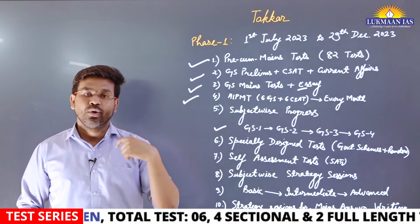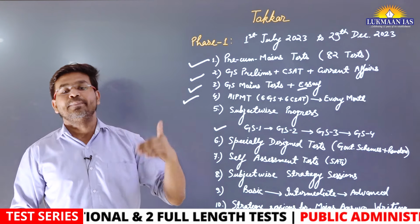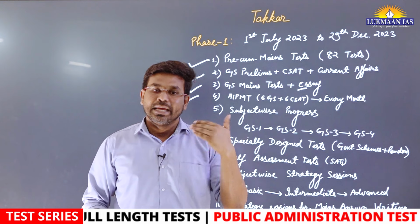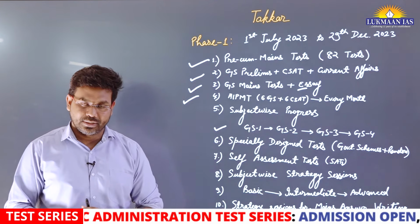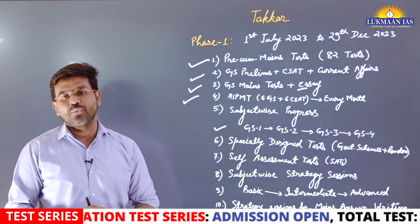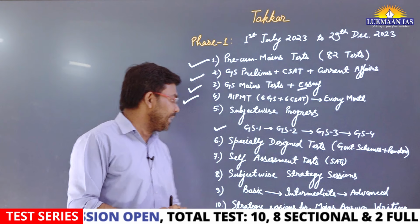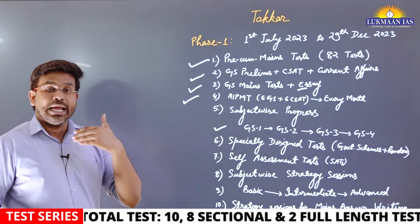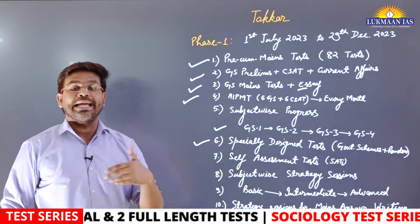After the basic level mains test, once the intermediate test starts, before the intermediate test, there will be a mains answer writing session. It will be a strategy session where the faculty is going to talk about how to write answers for the mains examination. And apart from this, in phase 1, there will be some specially designed tests.